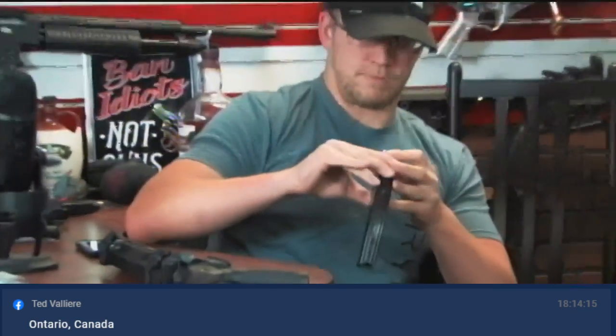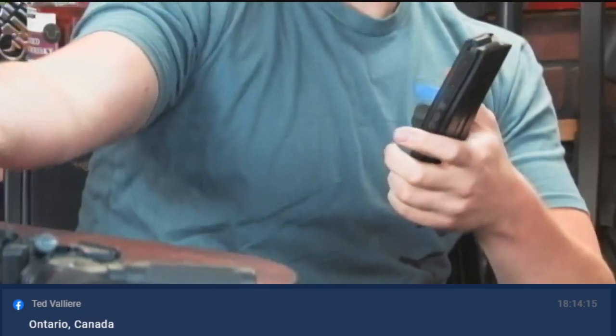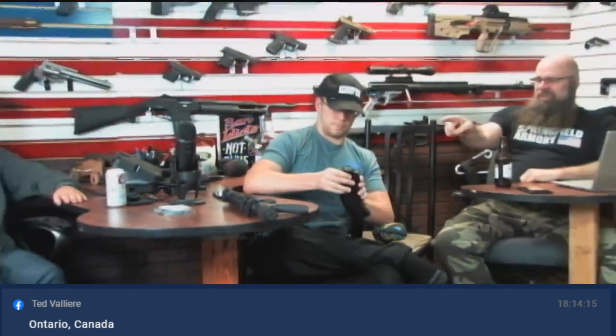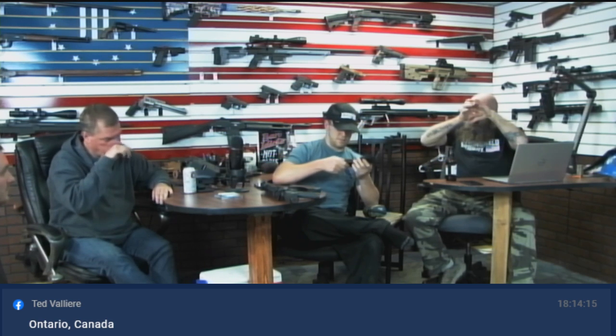But I know they have some hybrid receivers that change the mag well. They actually shorten it up quite a bit. Yeah, okay. They chop that hole off the bottom so that it actually slides in like an AK, so it will click in like an AK would, instead of an AR, which is sliding in.